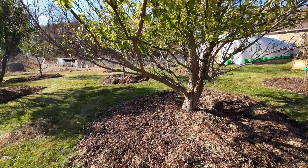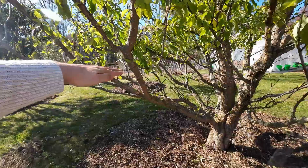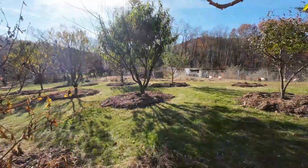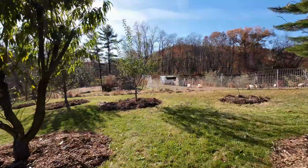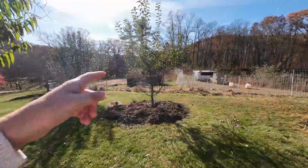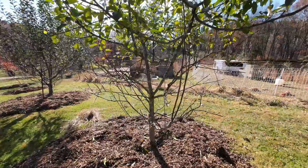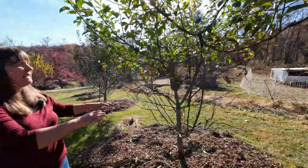So they just come through and eat it. They love the apples in particular. Oh my gosh, poor apple tree. And so it's very frustrating. It's picked completely clean. They love this apple tree more than anything, and that's probably why they keep coming back.